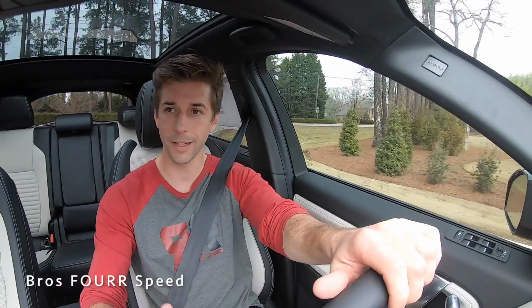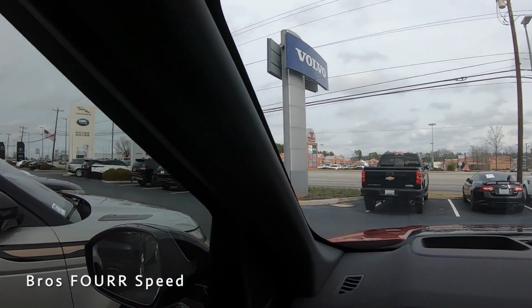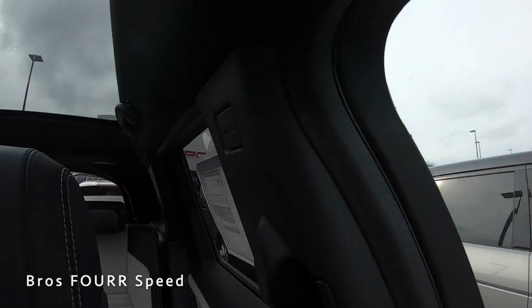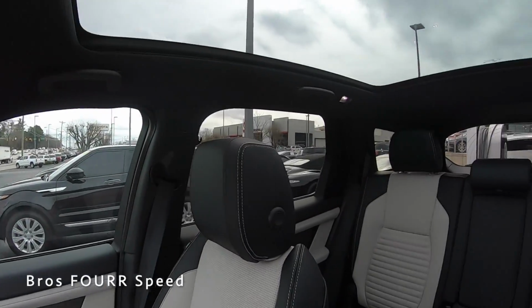I really like how easy it is to see all around. You have the option to fold down those headrests as well if you want a little bit more visibility out of the rear glass. But even having the wiper blade on the back down below gives you plenty of visibility to see out of that back glass.